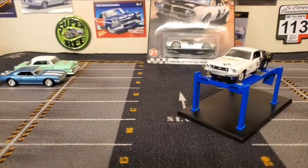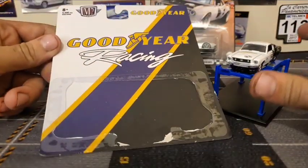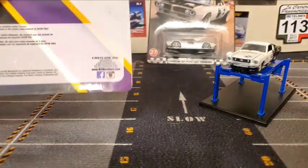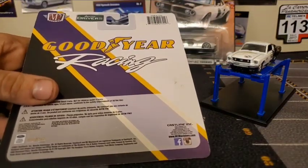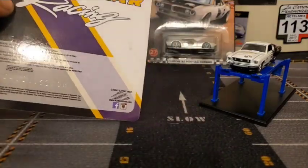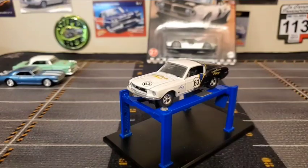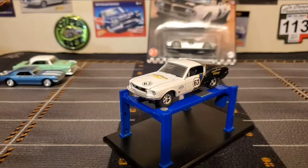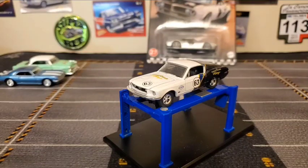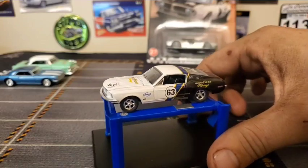So who knows. Take a quick look at our card here. Again with M2, not really much to see. It's pretty much the same thing as the paint job on the car. It doesn't tell you anything about other cars in the series or anything like that. I kind of wish it did. But a little bit more fun to collect M2s if there was a sense of completion with each series. But still a very cool looking car.